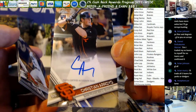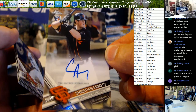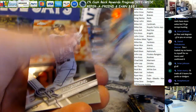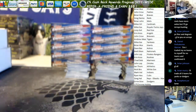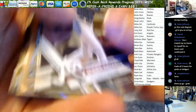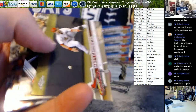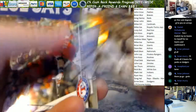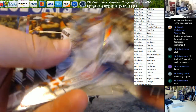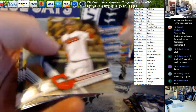Brian went Arroyo hunting, and he landed himself an Arroyo. Brian M. Christian Arroyo, rookie auto for the Giants, along with the Healy. First two autos of the case. Russell Future Stars and a base. Ciarte, there's a KB87. Turner Future Stars. Rizzo Refractor. Fulmer Prism, there's a Judge rookie. Luke Weaver, Freshman Flash.